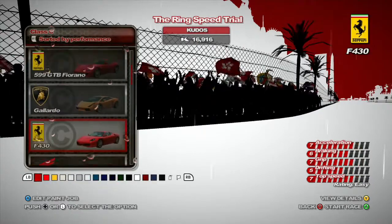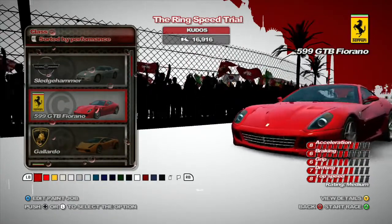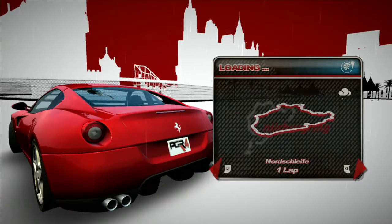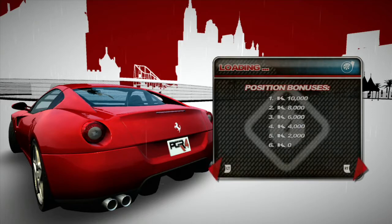I want to drive one of these Ferraris that we got in the last episode. The 599 GTB. That looks really good. We're going to give this Ferrari 599 a try. Hopefully it drives really well. Oh, I forgot to put our design on it. I keep doing that, just forgetting about the design.